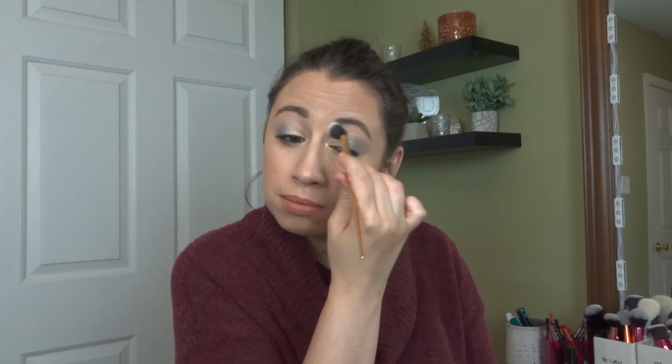Actually, you know what I'm gonna try? I'm gonna try and put some of this in the crease to mattify above so you can see the distinction of where the eyeshadow starts. Yeah, I feel like that helped a lot. Just touching up all the powders around it.